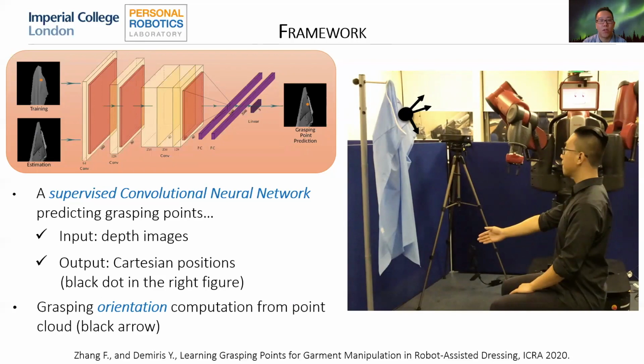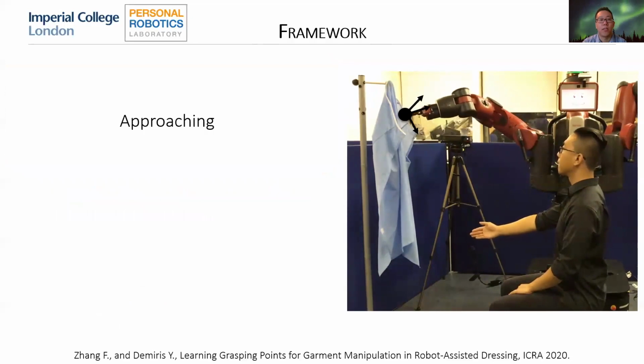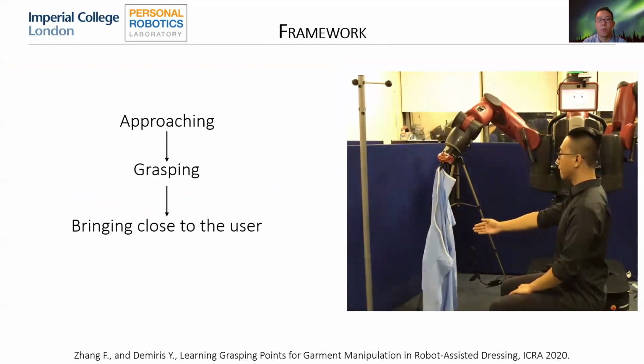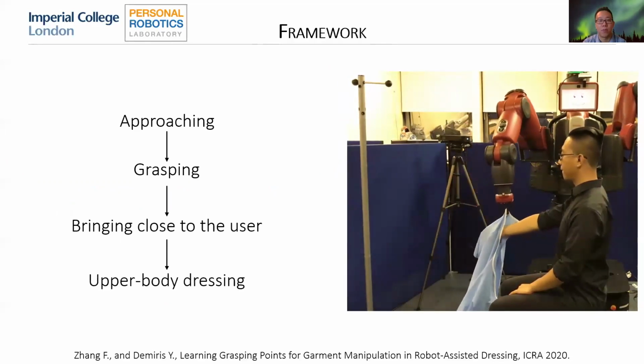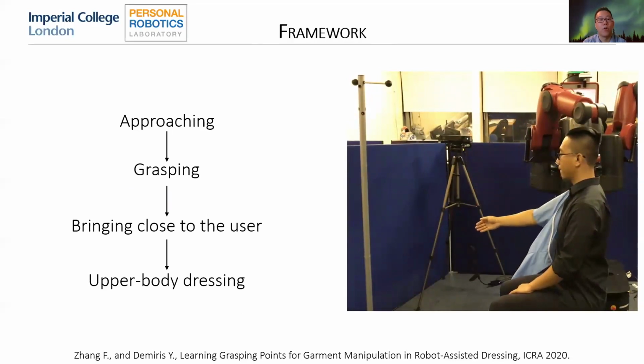Having the predicted grasping point positions, we present a grasping strategy for actual robot execution. We calculate the orientation for each grasping point from the garment point cloud. Then the robot approaches the garment for grasping. The trajectory of the robot approaching the garment is planned to avoid collisions between the robot and the garment, which may lead to changing the grasping point positions before the actual grasping is executed. Then the robot autonomously grasps the hospital gown hung on the rail, brings it close to the user, and successfully dresses the upper body. Here, the user's posture is recognized in real time using the HRNet from Microsoft.